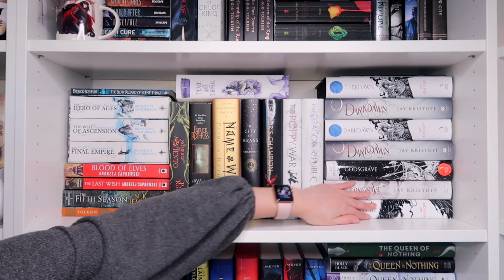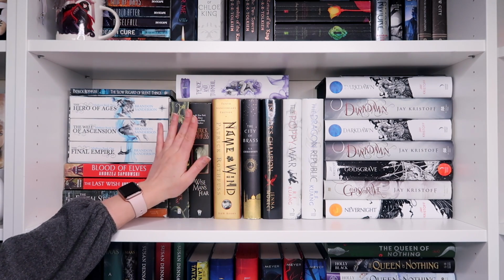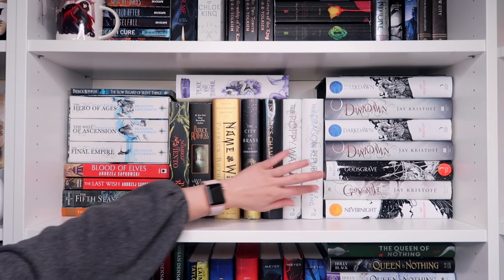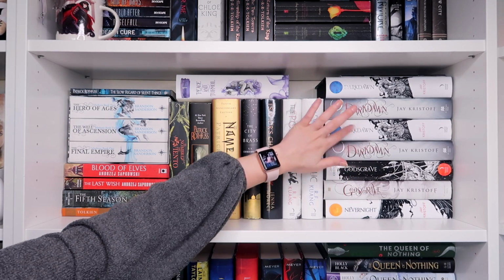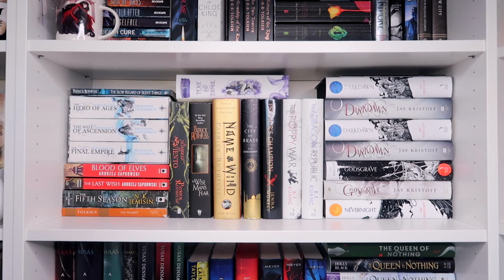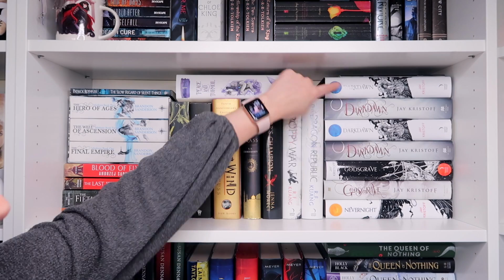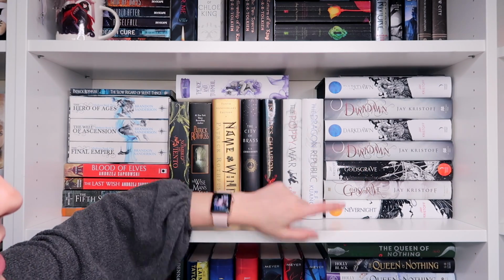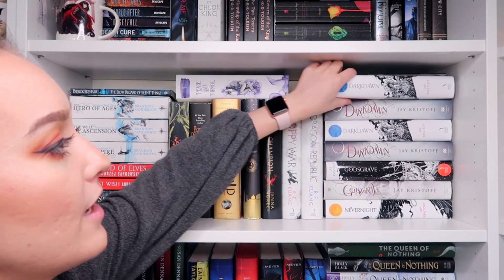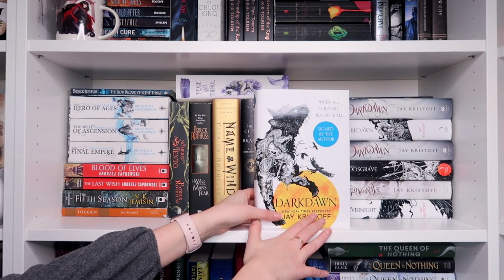And then we have all of my Nevernight books. I know I have a problem, but I did it in a UK, US, UK, US, UK, US, UK kind of order. That way, I felt like it looked really nice. But we have Nevernight, God's Grave, Dark Dawn, and then Dark Dawn again in the UK editions. These are just so, so pretty. I'll just show you Dark Dawn's because that's the only new one. Look how pretty she is.